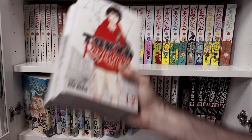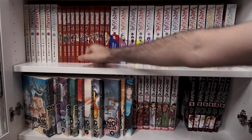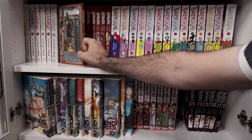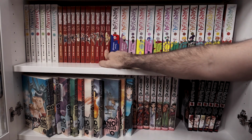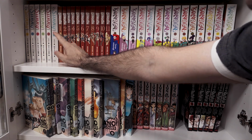Next we have Delicious in the Dungeon, which is now getting an anime adaptation. So many people love this series. If you're looking for a bit of comedy with some cooking and action, this might be the series for you. And last is Sunny.